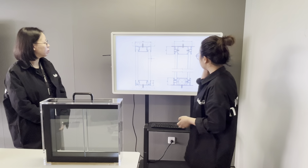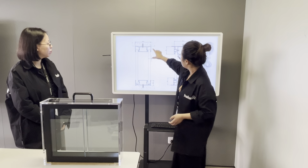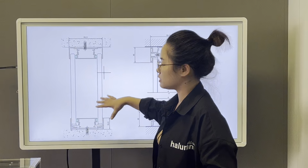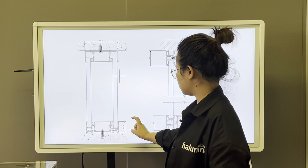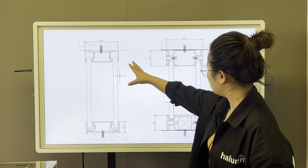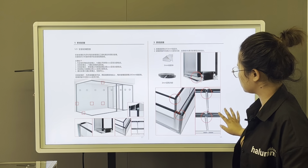This is the comparison between our Europe system and our Vast system. The main difference is that here we have a slimmer skirting. In the Europe system we have 44, but here we only have 32. The glass can both be 10 or 12 mm, but the installation of the two systems is totally different.